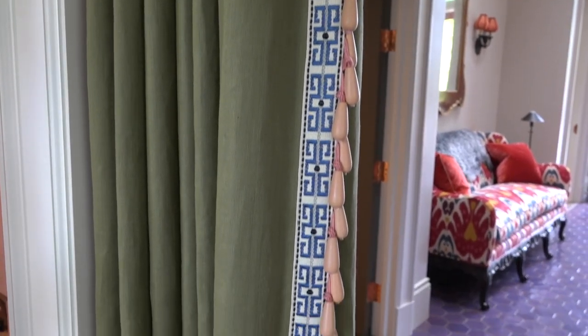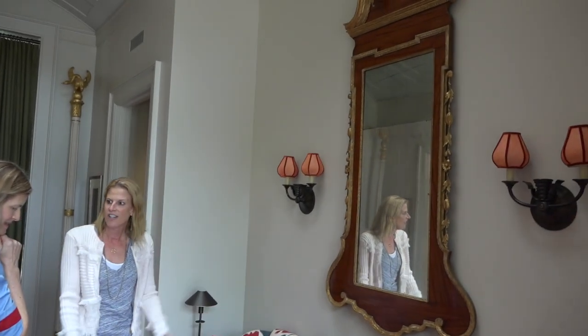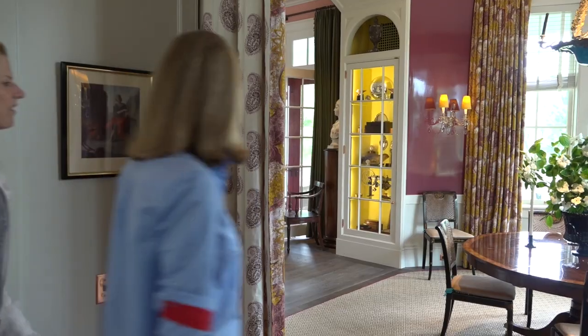And look, this, to me, says everything. Look at these sconces, look at the color, the texture. Where did you get this? We got this at auction, as is, at Christie's.